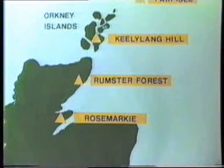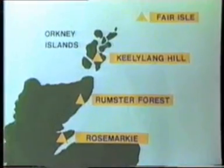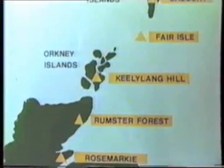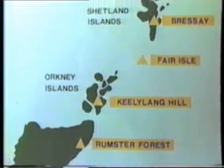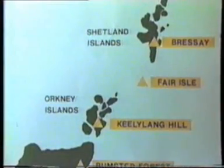The distance between Orkney and Bressay, the main station in Shetland, is over 100 miles, and direct off-air reception is impossible. So it's most convenient to find that the tiny island of Fair Isle is almost exactly halfway between Orkney and Shetland. The link station on the island picks up VHF and UHF signals off-air from Orkney, and sends them on to Bressay on SHF or microwave link.